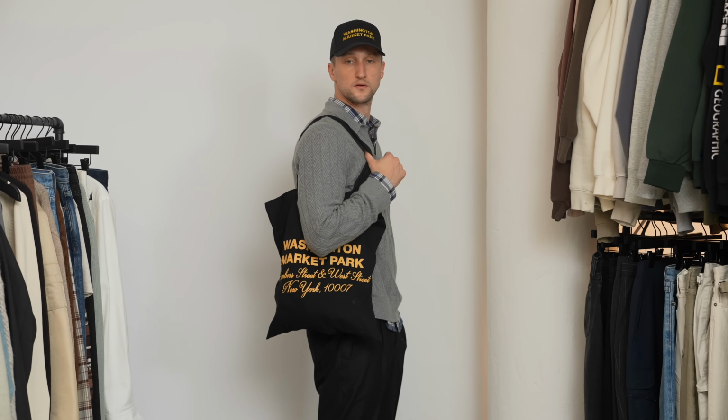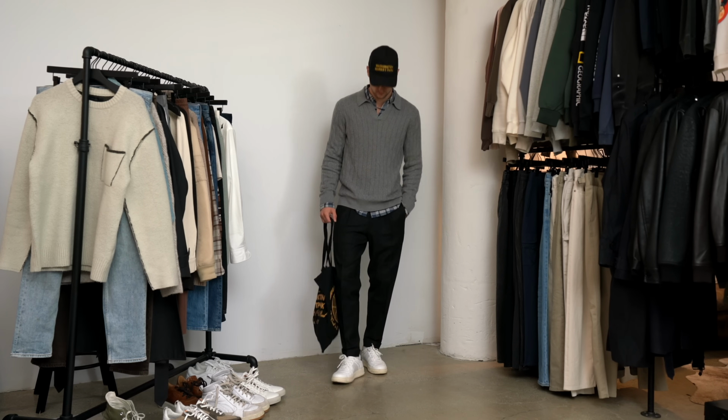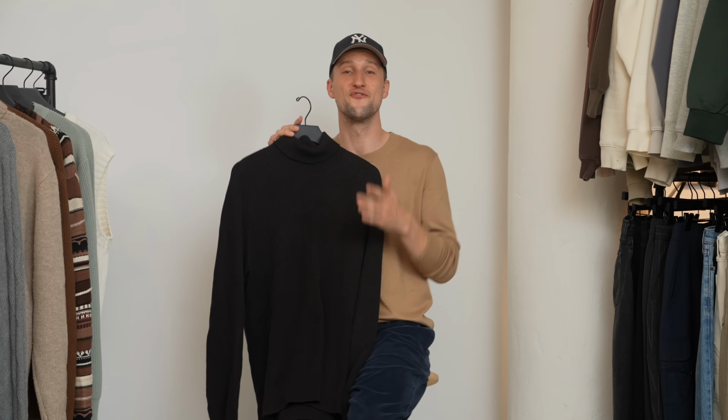But I chose to add from Deux a cap and a matching tote bag that's from an event recently, a charitable event here in New York City. Love the pieces, and I really like that it's just adding a bit more edge and a little bit of color with that yellow. If polos aren't your vibe, then maybe the turtleneck is another essential silhouette for the fall.